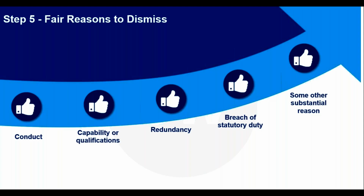Finally, a couple of pointers on the other areas, such as redundancy, breach of statutory duty, or some other substantial reason. These can be tricky, and a fair process to avoid a tribunal claim is an absolute must. Do therefore make sure that you're going to take some advice before setting out down one of those routes, because you don't want to end up in a situation where an unfair dismissal claim is issued.